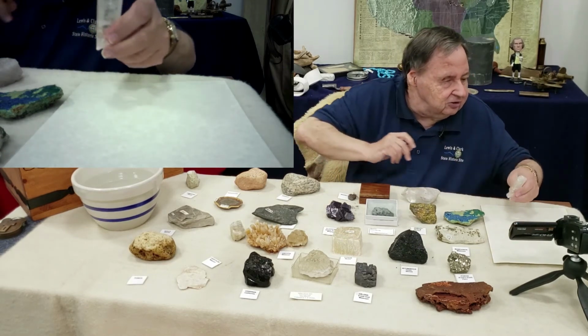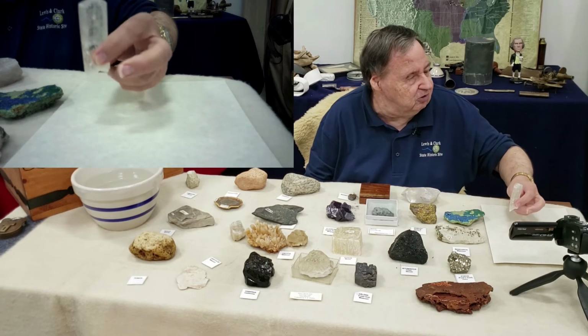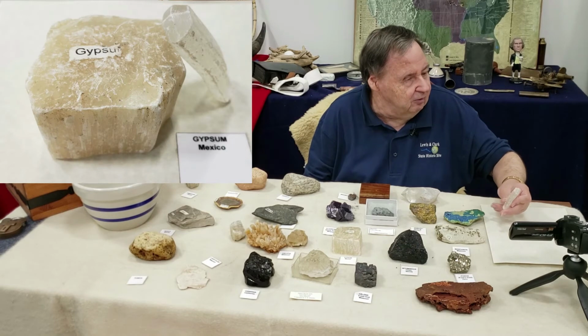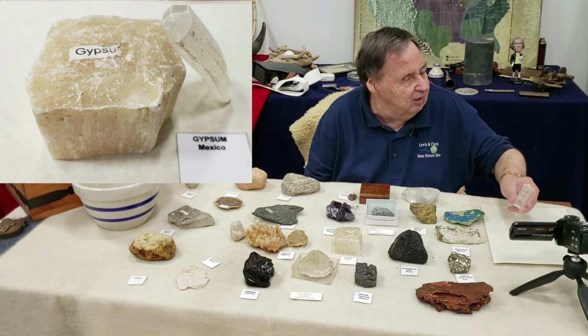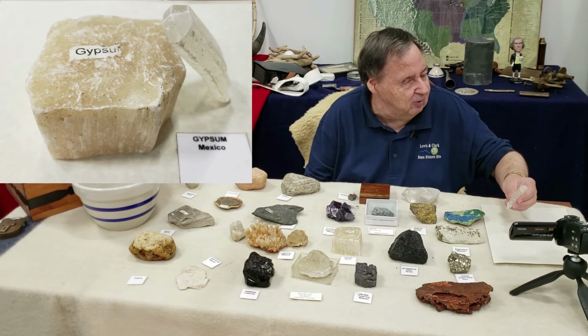And gypsum is so soft that you can scratch it with your fingernail. And it's a very useful mineral today, and we use it for plaster. When you buy plaster at the hardware store, you're buying dehydrated gypsum. When you take it home, you add the water, and it becomes gypsum again.